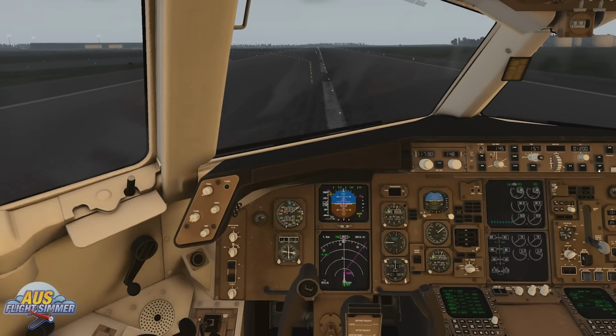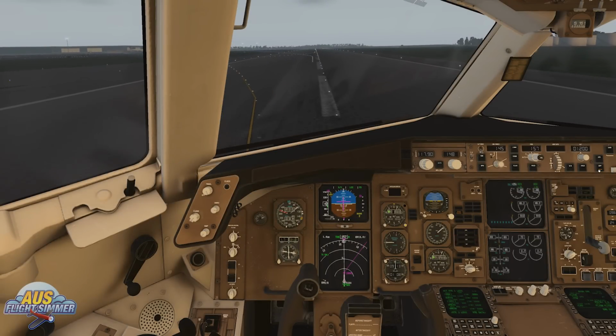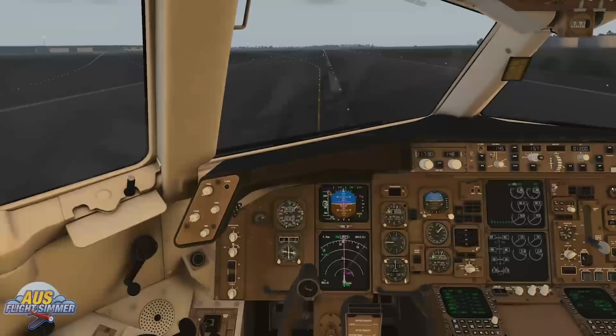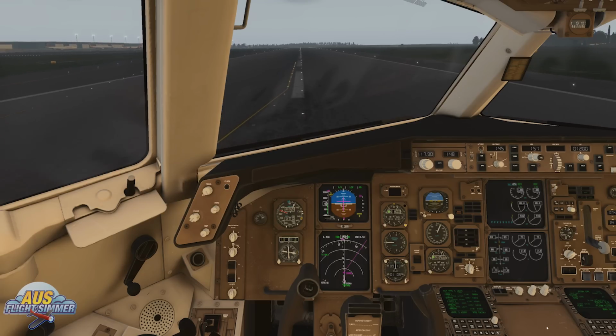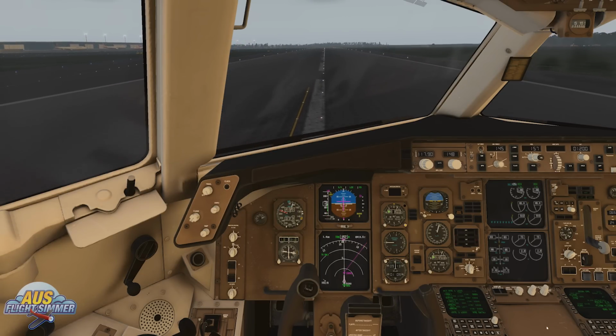There we go, touchdown. Couple of mistakes. I forgot to put the auto brakes on, and I pulled back on the yoke too much as I first touched down, and we did a little bit of a jump. But all in all, any landing you can do and walk away from is a great landing.